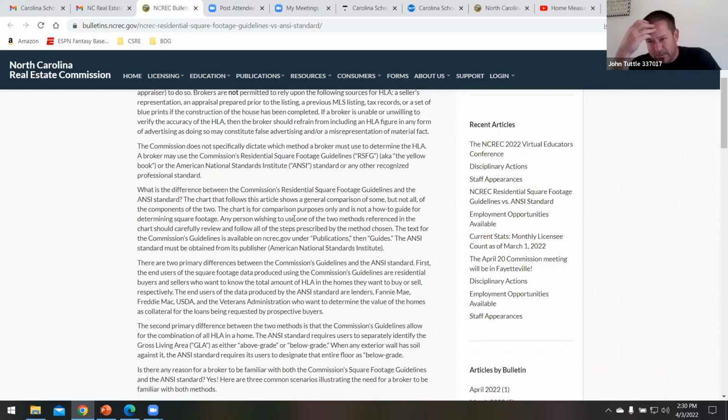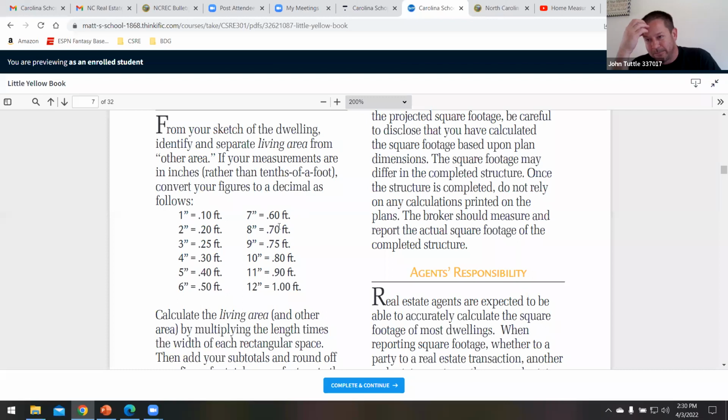I just think it's funny because on that chart, 8 inches is not really 0.7 of a foot. 8 inches is 0.666 of a foot. And that's why they tell us measurements are in inches, a tenth of a foot. I don't know where they got that, John. I've stood there and argued with a general contractor. You know how far it got me, but I tried. But that's how they do it.